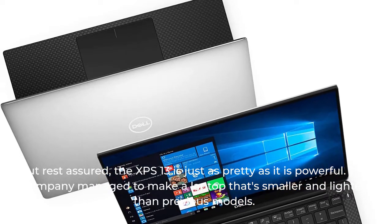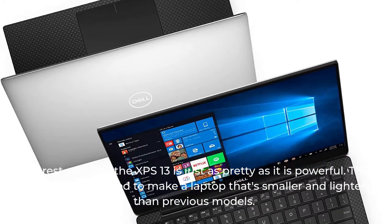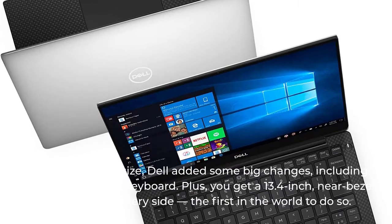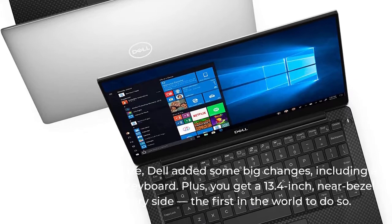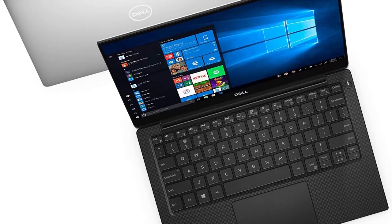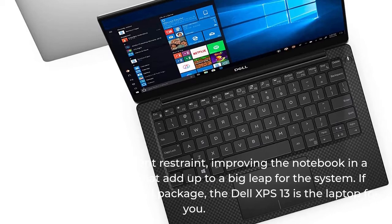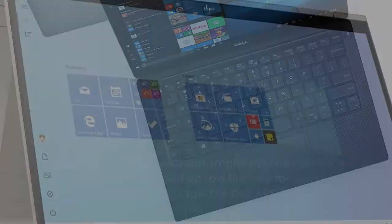The company managed to make a laptop that's smaller and lighter than previous models. Despite the smaller size, Dell added some big changes, including a larger trackpad and keyboard. Plus, you get a 13.4-inch, near-bezel-less display on every side, the first in the world to do so. It's an exercise in patient restraint, improving the notebook in a bunch of small ways that add up to a big leap for the system. If you're looking for the total package, the Dell XPS 13 is the laptop for you.